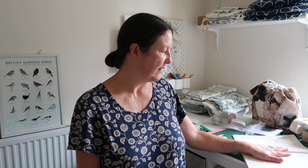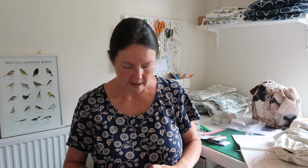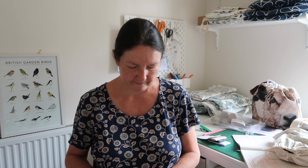Not because I don't like it, but as you know, if you've been here before, I am absolutely loving my Bits and Bobs blanket. So I think my blanket focus is going to be on that one. Anyway, let's crack on with what I'm currently working on. I'm going to show you something a bit different for me, and that's some crochet.